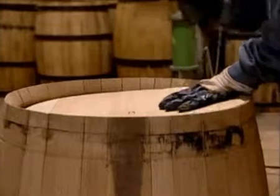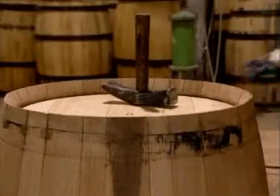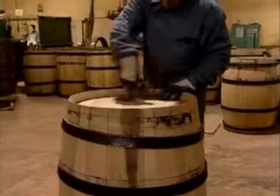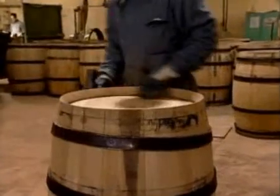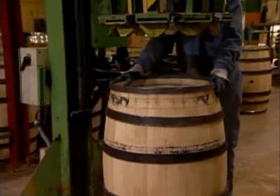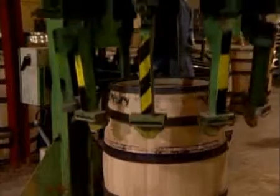The hoops are removed and the head is positioned on each side of the cask. Next, the new hoops are affixed and pressed with the press equipment. The barrel is ready to undergo the first sealing capacity test.